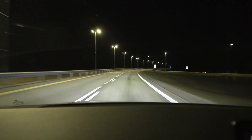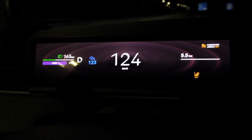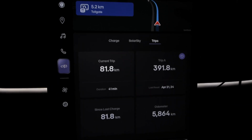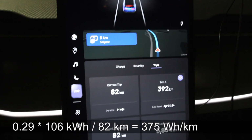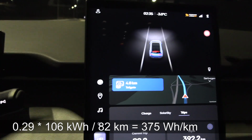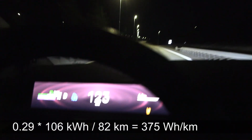We are now passing by Tangen again soon, and we charged to 70%. We are now down to 41%, and since last charge we have done 81 kilometers roughly. This car overreports distance by 0.7%, but based on all this, we actually consume 375 watt-hour per kilometer. Holy macaroni, this thing is thirsty.